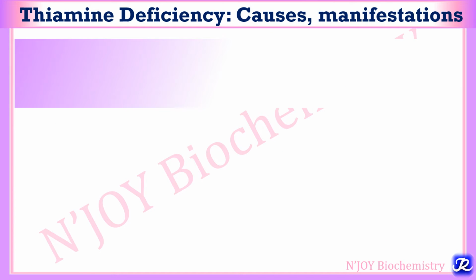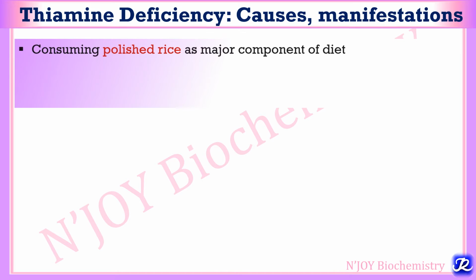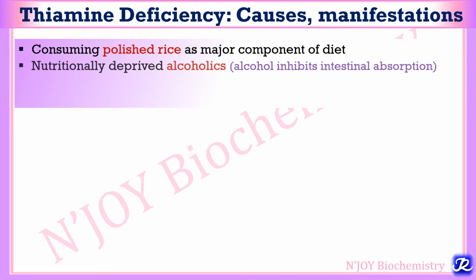Now coming to thiamine deficiency, the various causes of thiamine deficiency and clinical manifestations of thiamine deficiency. So the first important cause is consumption of polished rice as a staple food. Polishing the rice will remove the aleurone layer of the rice which has thiamine in it. So the thiamine will be removed, and if polished rice is consumed over a long period of time, it will lead to thiamine deficiency.